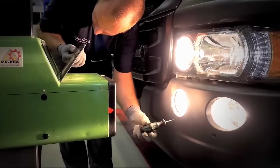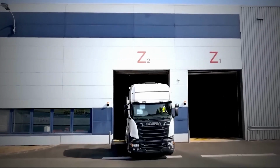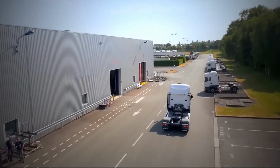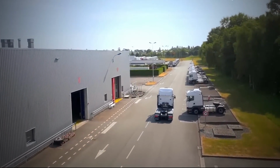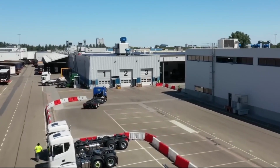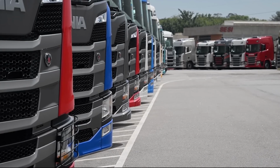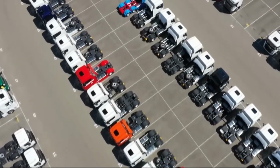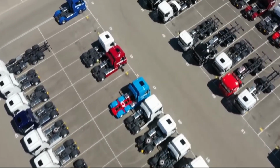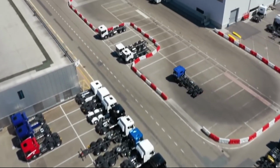But then there comes the real test. A pre-sales specialist takes the truck for a test drive. They check how it handles, accelerates, and brakes, and make sure it feels exactly how a Scania truck should: smooth, powerful, and reliable. If anything's off, it will go straight back for adjustments. Only after passing every check with flying colors does the truck get the green light for delivery. Whether it's joining a long-haul fleet or heading to an independent owner, every Scania truck leaves the factory road-ready and built to perform.